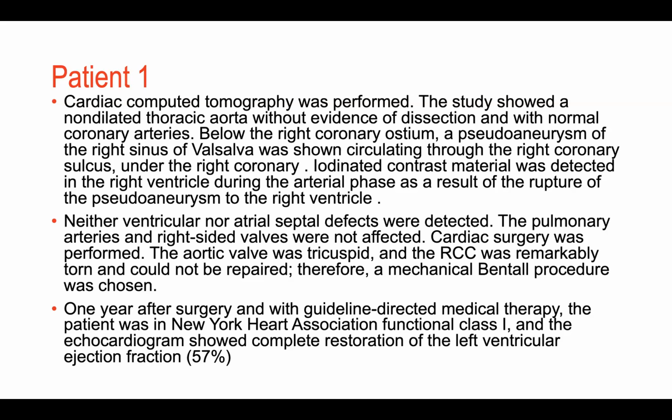1 year after, with surgery and some medical therapy, patient is now in class 1 for heart failure, which means lungs are dry, periphery is warm, heart failure is absent, and she has a 57% LV ejection. If that was your 16-year-old daughter, you would hope you had a nurse who had a stethoscope and knew how to use it, because the single most important factor in the early evaluation of that patient was the evaluation of that diastolic murmur. And that's what started every wheel going forward.